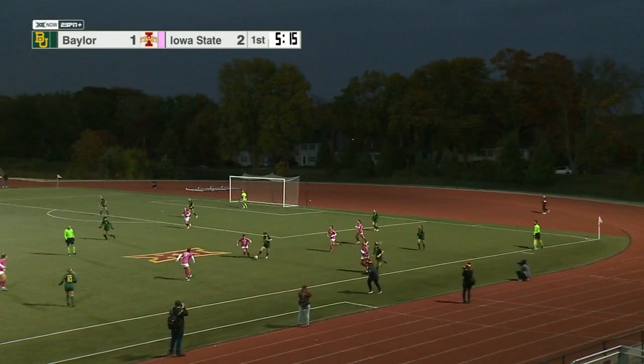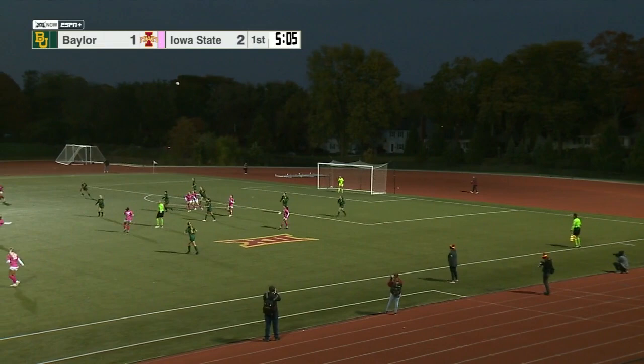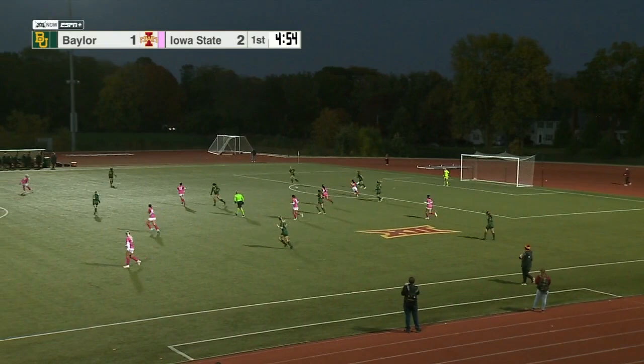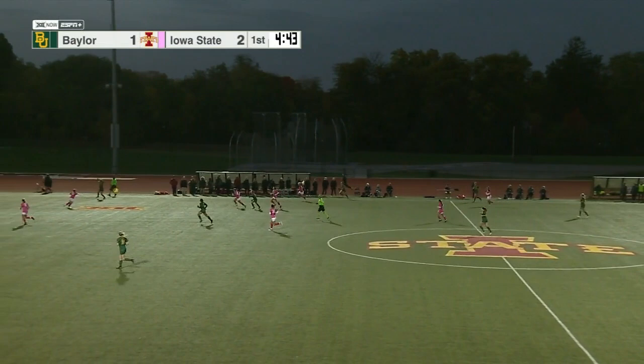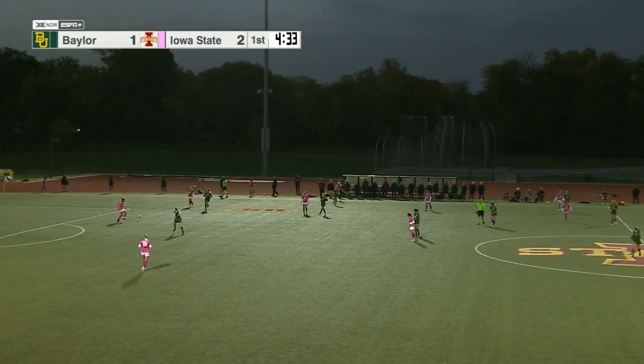Micah Beasley in for the Bears. Thomas, Emma, Suter Dorig. The flick did not get there and was rejected. Here's Thomas again. Misdirected. Here's Abels. And now Baylor, looking to pull level. Advancing, but turning it over. Bryant will send it back. Here comes the pressure.